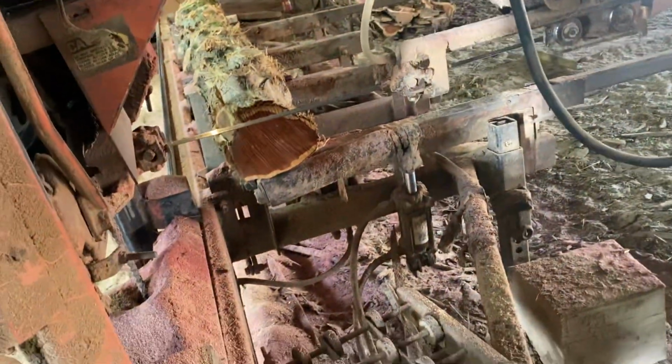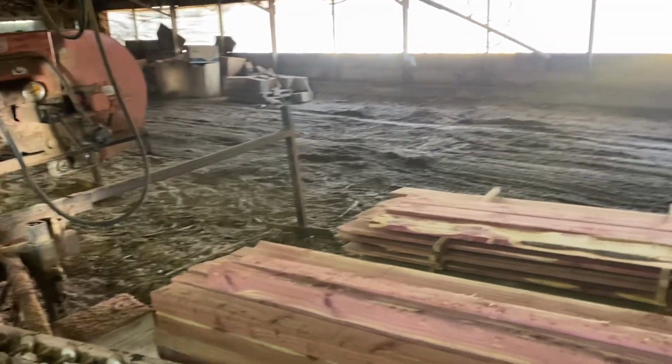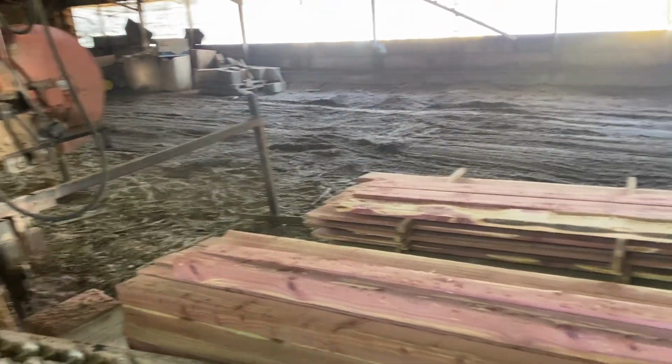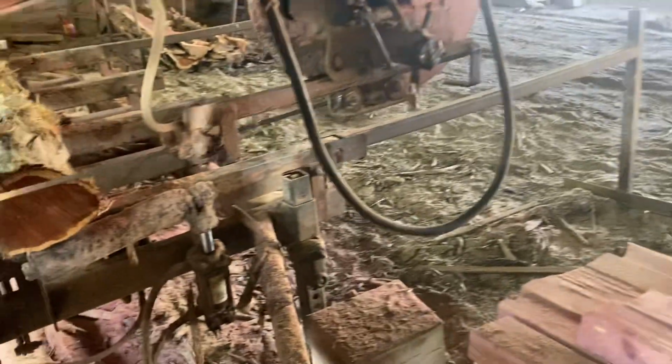But I'm going to try to make a couple of three by fours out of this little baby log. We'll have all the cedar that we've got cut up. And then we've got some oak to cut. Six by sixes and eight by eights, if I can find enough logs here to make any of that. So, here we go.